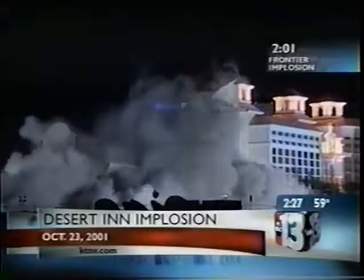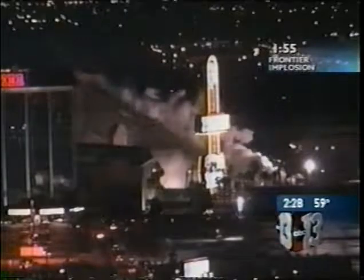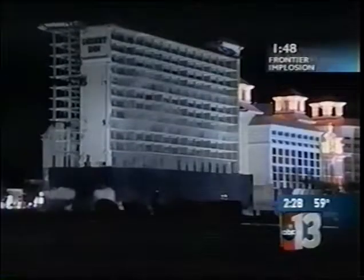The recently renovated Desert Inn Hotel had no shot at survival. Its 3 towers came down in 2 separate implosions, one in 2001, the other in 2004. Steve Wynn built his masterpiece, Wynn Las Vegas, on that property. It's soon to be followed by a second tower, Encore.